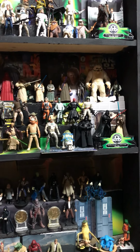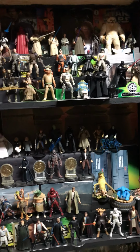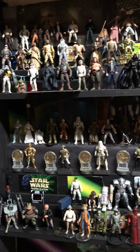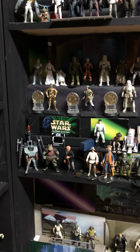I am missing just maybe 2 or 3 figures out of that line, but I hope to complete that pretty soon. Again, they're pretty easy to find still, which is kind of nice. These figures are not expensive, even after all this time. You can get carded Power of the Force 2 figures for just a couple of bucks, so it's not so bad.